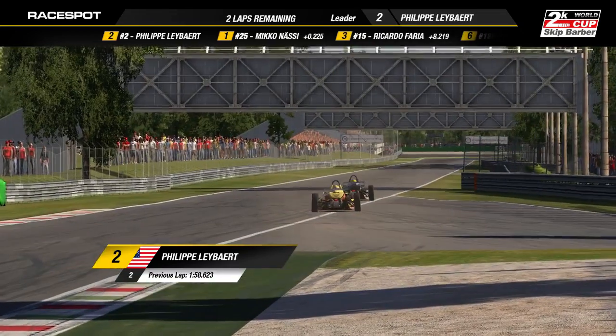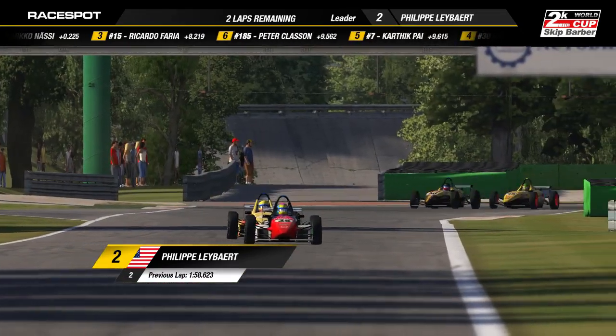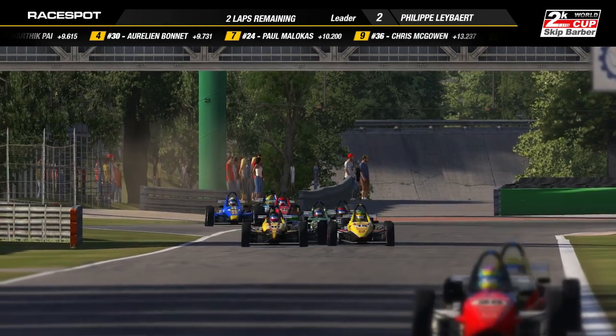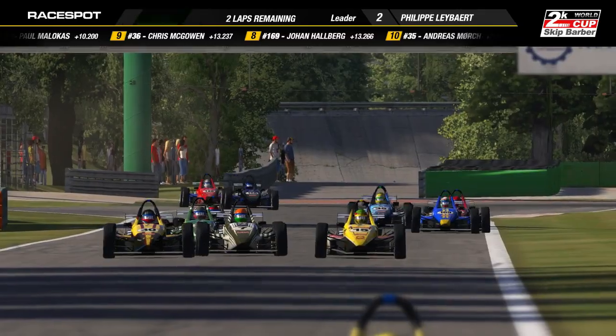Behind, they are still going at it. We keep it down into the Parabolica. This is clearly Mikko Nasi's race, but you can see behind Aurelian Bonnet, Ricardo Farah, Karthik Pai. That one is just beginning as they're going to go 2 wide into the final corner. We are down to the final corner, it's gonna go here 3 wide.